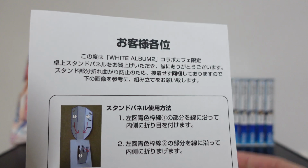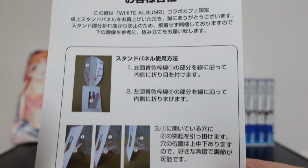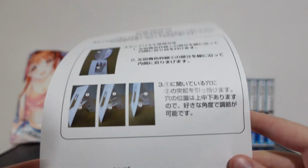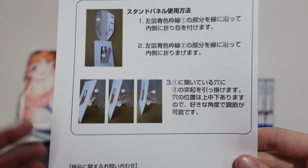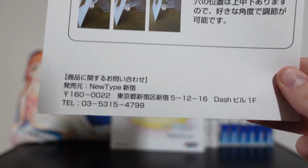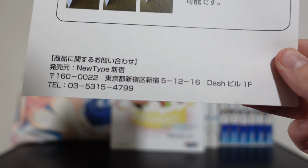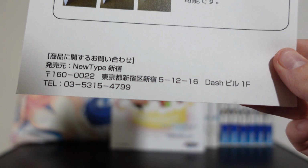But it's kind of neat. It does mention the White Album 2 collab cafe. And then this is how you're supposed to set up her birthday stand. You really just have to kind of punch it out and then set it up on the table, but still. And then we have the name and address of Newtype Shinjuku, which is, of course, in Shinjuku, Japan.